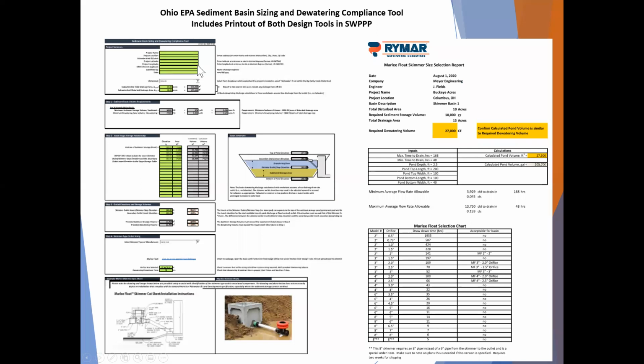And then you can print out their design tool and our page, to be included in your SWPPP or on your plan set, so that the review agency has everything they need to show how you came up with the skimmer that you put in here, based on these calculations. So hopefully that's pretty simple as far as the basic sediment design goes.